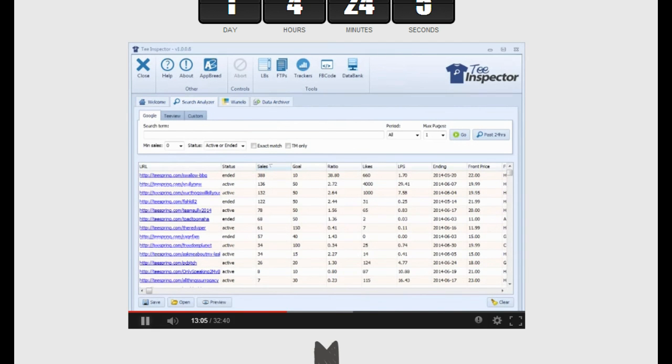It has a lot of different features in it, so there's no way I could possibly cover everything in this video, but I'll give you a little flavor of some of the things you can actually do with it. So in the search analyzer section here, this is where you can search by keyword. Or if you don't want to search by keyword, you can simply click this one button here and get all of the top selling shirts in the last 24 hours from Google.